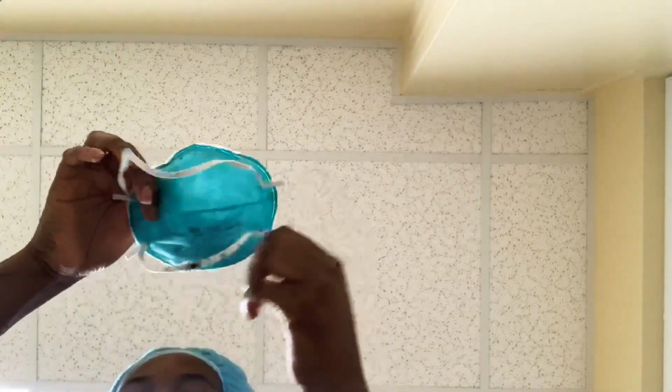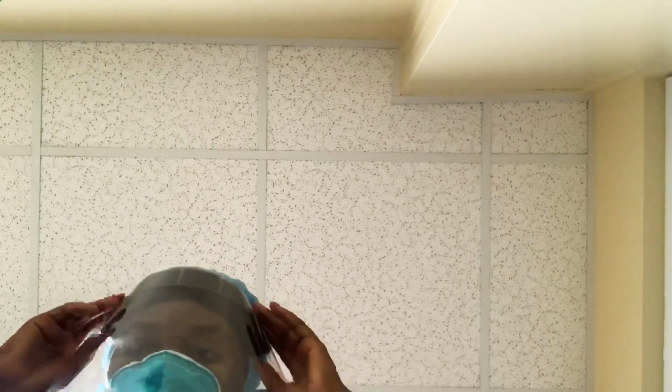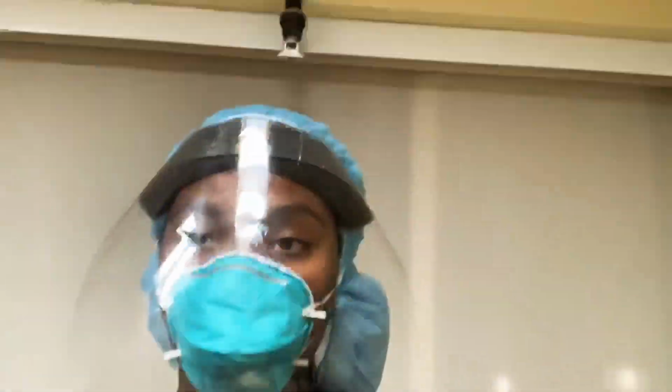Because of this whole COVID pandemic, we have to wear an N95 mask and a face shield to every patient's room when administering care, regardless of whether they are COVID positive or not. Today's shift, I only have one COVID positive patient. So for those COVID positive patients and patients under investigation, the PUI patients, we go ahead and wear the full-on PPE with the gown and everything else. So I'm going to go ahead and start giving my medication. The time is around 9:30-ish.